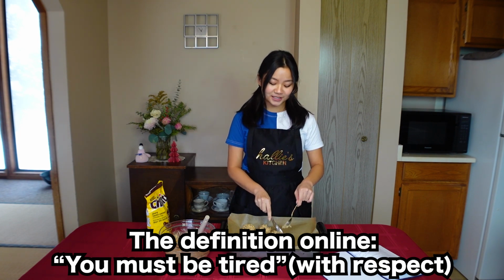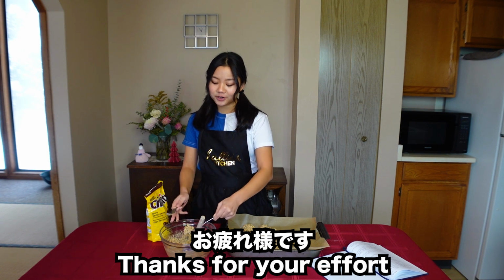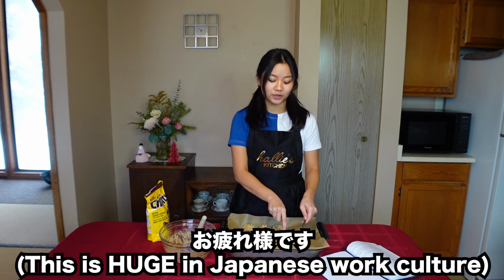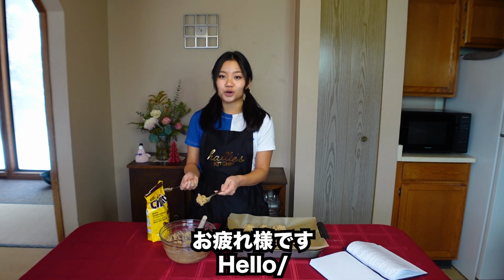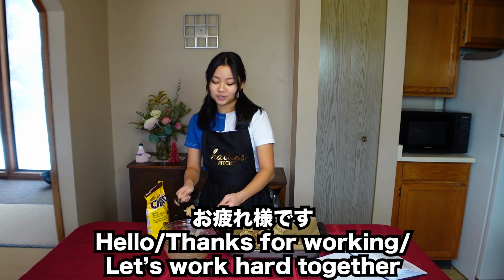So it just means, you must have worked so hard, like thank you for working, thanks for your effort. Because there's no direct English translation, it's kind of hard to explain. But it could also be used as like a greeting. So whenever you're passing by one of your coworkers at work, you would say, "Otsukaresama desu," which is kind of like a hello, but it's also like thanks for working, like let's work hard together. It's honestly really, really hard to explain.